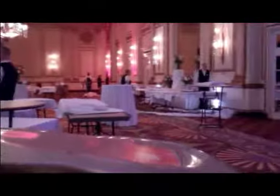You can get an idea of the look of the ballroom. It's a beautiful place. I'm going to be located on the stage, and here's the stage. We're going to be set up in front of the curtain, which is great because it allows me a spot behind the curtain to keep all my stuff while the event's happening.